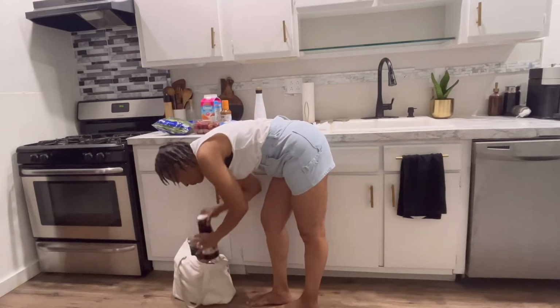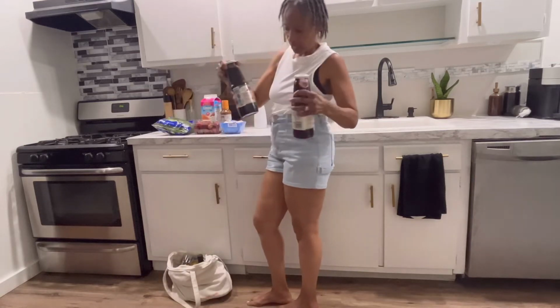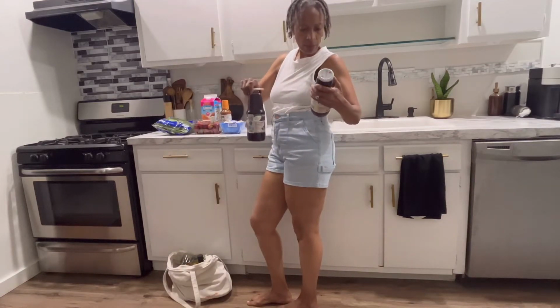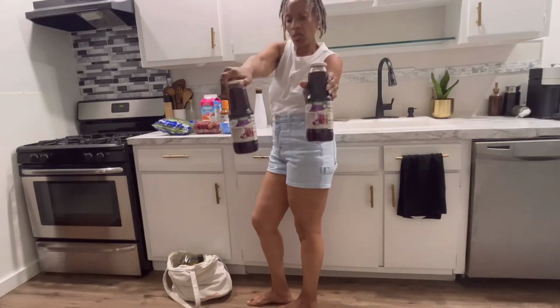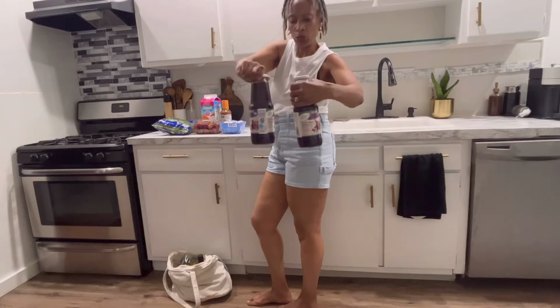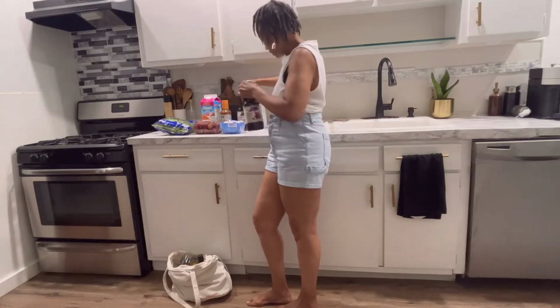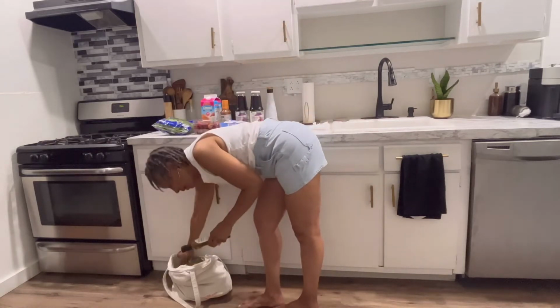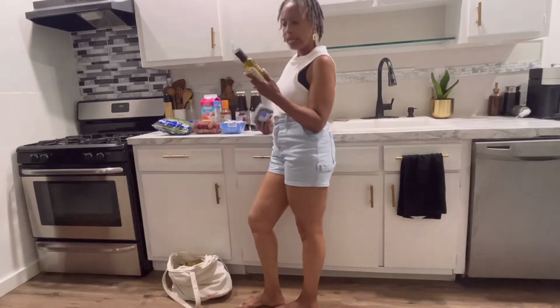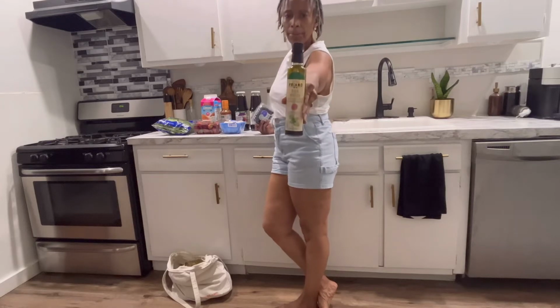And I picked up two of these antioxidants. These are organic, Simply Nature, antioxidant 100% juice. This is what I buy when I want to drink some juice, or I get pineapple juice. I got two of these. I also got some Prano basil infused extra virgin olive oil. Okay, that's what I got.